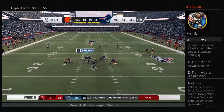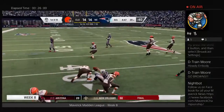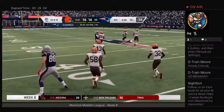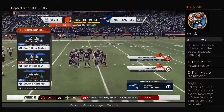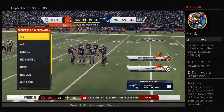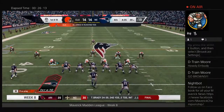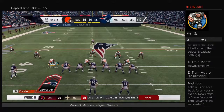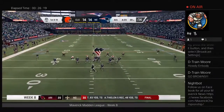And when you start plotting for this drive, when you start thinking to yourself, okay, what are we going to do? You don't go away from what you did before because that worked, but you have to be prepared for wrinkles and counters because you know they'll make some adjustments. We saw a number of good games earlier today. This one might top all of those. It's been a dandy as we come up on 1st and 10.